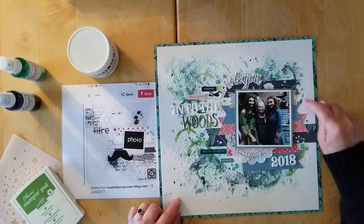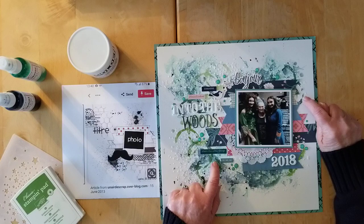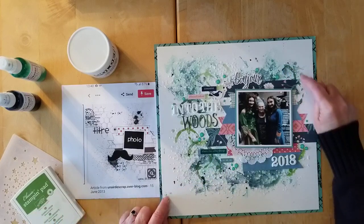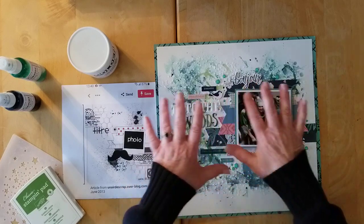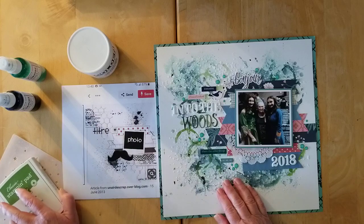I did a little bit of that here with, I think, Midnight Muse in Stampin' Up! as well. I think that's maybe what this is here. Back with the Gumball Green and a little bit of the Midnight Muse here as well. So that's sort of my second layer of mixed media.